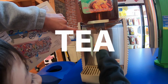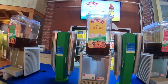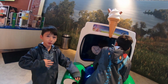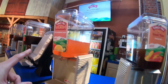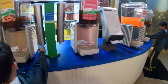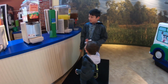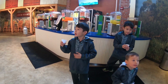You hold it lower and you push down on the top, just slow. This is green tea. There's iced tea, raspberry tea, lemonade. Do you want to try one? Yeah, I think I am gonna try one. I'm gonna try the strawberry kiwi. Just lemonade, peach tea. Is it good? This place is so good.